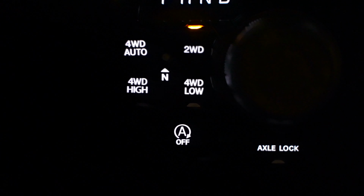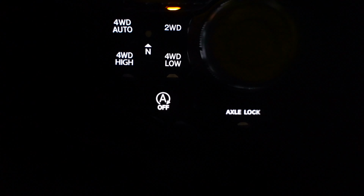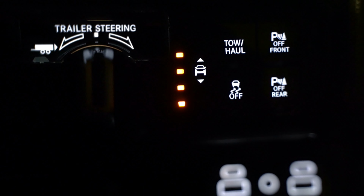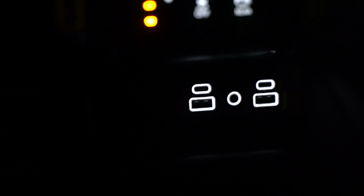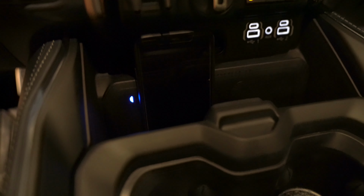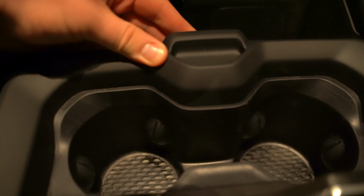Your shifter is a rotary dial up here with your four-wheel drive controls and locking rear diff right next to it. Even your trailer brake and trailer steering controls and your suspension controls and parking sensors, everything has an illumination and a button, even illuminated charging ports and auxiliary knob. And the little blue light right there means that I have wireless charging going right now. So to give you a better look at everything, there's a little dedicated phone holder right there. Got a couple cup holders here.